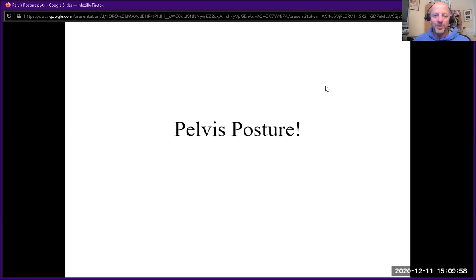And today we are going to talk about pelvic posture, the whole posture of the pelvis. That is basically our whole hip structure and how it tips forwards and backwards. Primarily, that's what we're going to talk about, not so much how it tips side to side, but more front to back. Really important topic for posture.